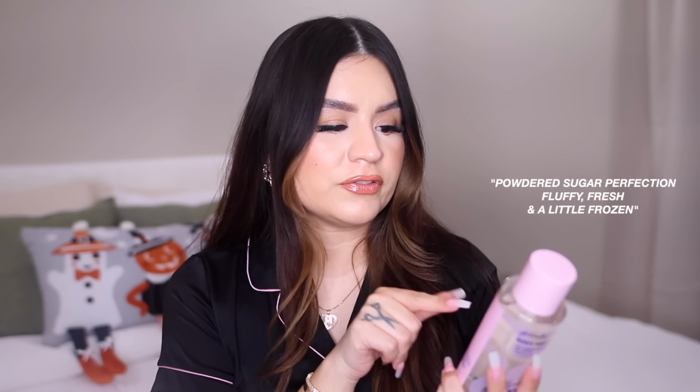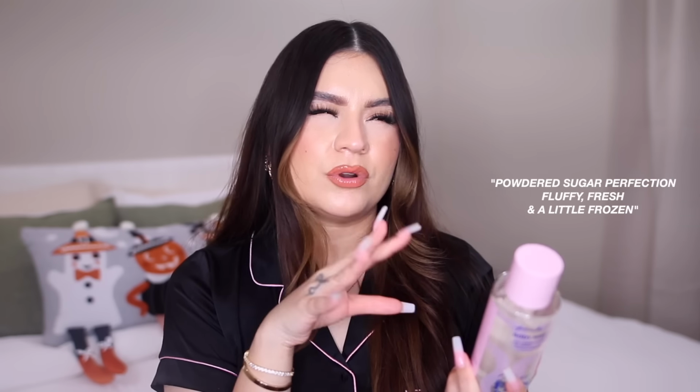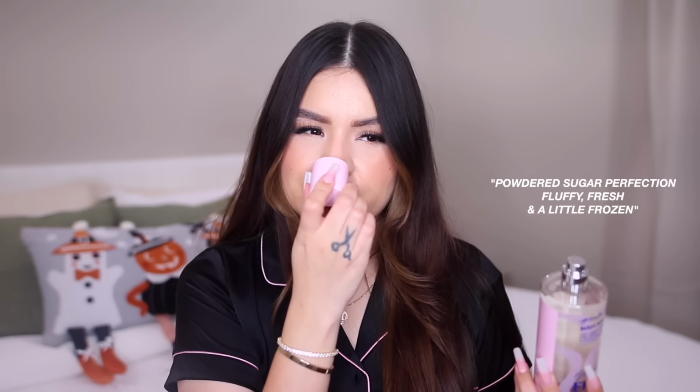I do kind of like it. Oh, I noticed there's a little description here on the back too. It says powdered sugar perfection, fluffy, fresh, and a little frozen. Okay, I can kind of get that a little bit. I don't know about the frozen part, but I do get the more fluffy, fresh kind of note to it.